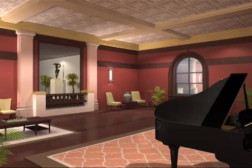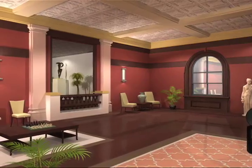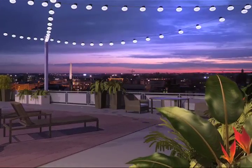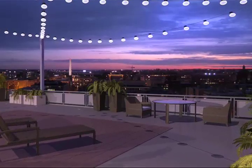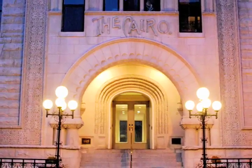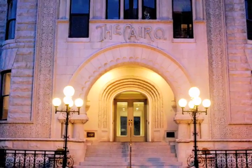The Red Room entertained notable guests such as President William Howard Taft, Thomas Edison, and novelist F. Scott Fitzgerald. But the most distinguishing feature, the rooftop gardens, a lush and exotic outdoor space that allowed for breathtaking views of the city. The Cairo Hotel was indeed the centerpiece of wealth and style in the district.